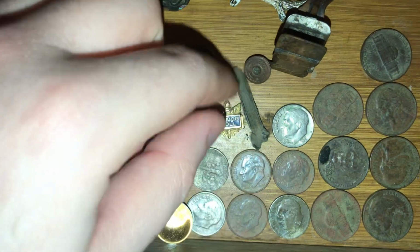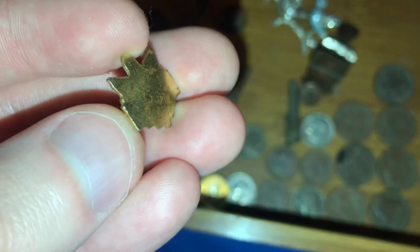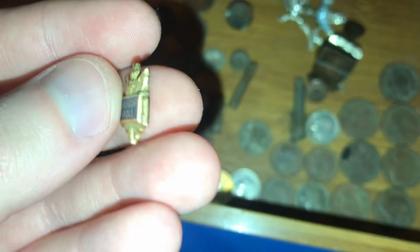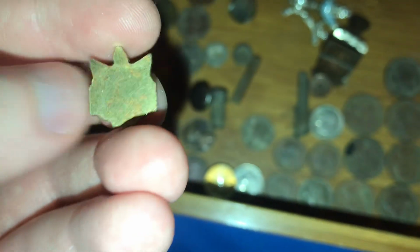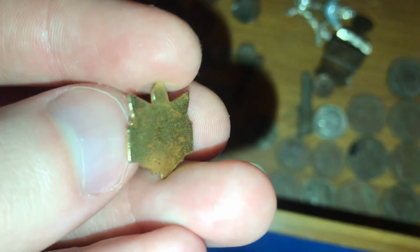Just bits of scrap. Now this could be part of the university, since the Sylvan Park is part of a university. If I can pick it up. Honor roll. It's slightly magnetic. There's slight magnetism to it. I think it's made out of some plate metal. There is a university by this park. University of Redlands, just across the street. Really big university area. So that's probably where it came from.